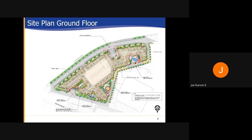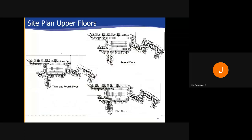The site will be surrounded by an access road and the entry to each of the units will face an interior hallway. The upper floors, including floors 2 through 5, will generally be the same with regards to layout and will contain residential units wrapped around the parking structure.